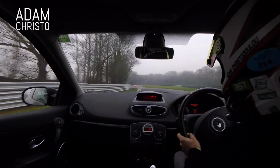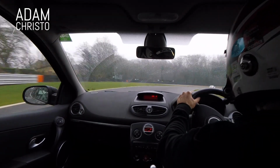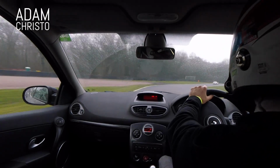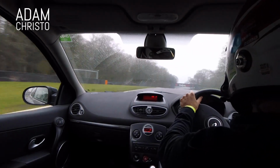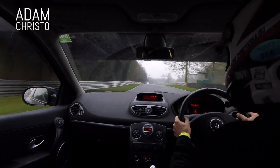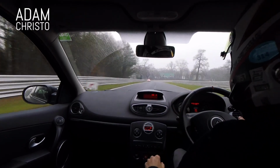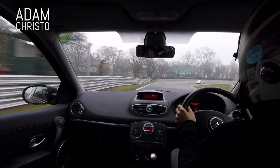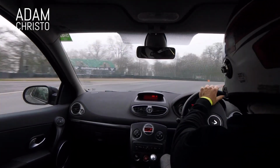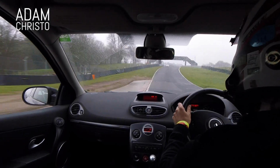Open up this corner, heading into Druids, a great part of the track, hard on the brakes, completely missed the first apex on purpose, and I just allow myself to come off the brakes and just roll that speed all the way around the outside. Now, normally you brake over the white, next to the white sign, but because it's wet, I feel there's a little bit more traction in the middle of the circuit as you brake there.